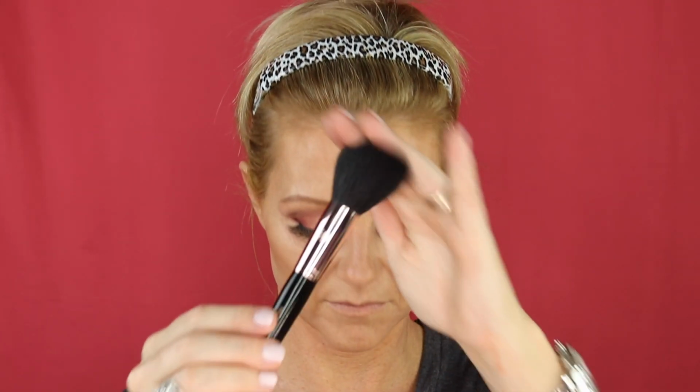Now I'm going to take the Pro Angled Brush in number 49 with the MAC Mineralized Skin Finish in Medium Deep. I'm using that as my contour color. So that's a little trick. If you don't have a bronzing powder, or if you find that you're having a hard time getting colors that you like, go up a couple colors in your powder and you can use that.